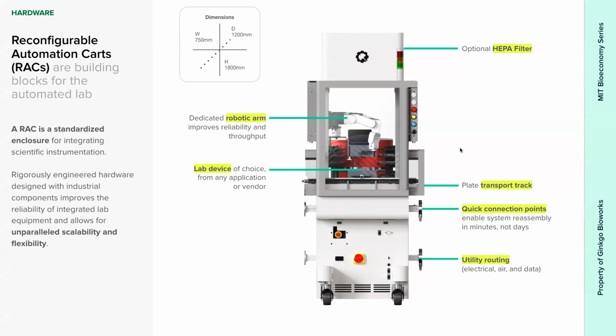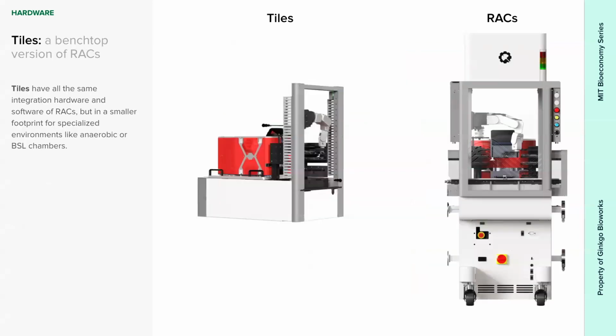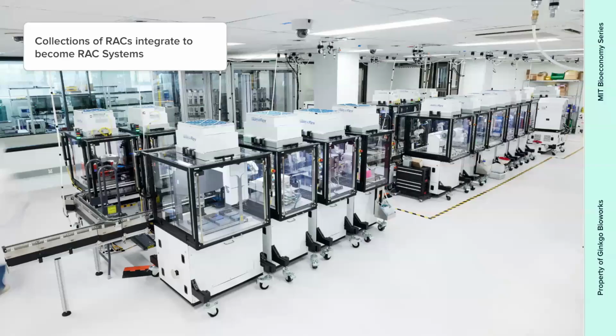And so the idea is that we either have these on wheels where they come up to a rail, or in other cases, we have a more streamlined version we call tiles, which can go into a tissue culture hood. We have a partnership with a national lab, for example, where we're putting these into custom anaerobic chambers, and we're able to run culturing and analytics with strict anaerobes. And so just thinking about the flexibility or the scale that you want to move to with these systems, we can offer that to our collaborators.